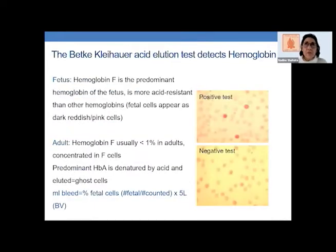So I just want to give you a little bit of background about the type of testing that's done to determine the presence and the volume of fetal maternal hemorrhage, and first discuss the Beck-Kleihauer acid elution test. What this test does is it detects hemoglobin F. Hemoglobin F tends to be the predominant hemoglobin of the fetus, and so tends to not be denatured by acid. So it's acid resistant, and so fetal cells will appear as dark pink or red.